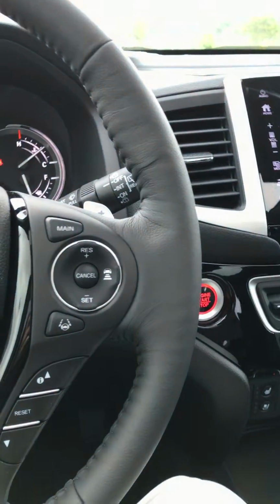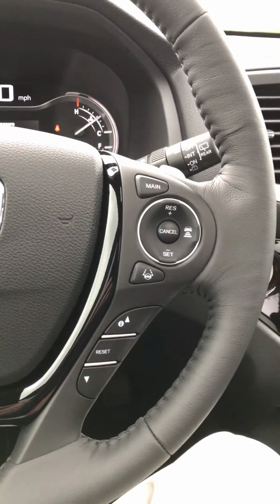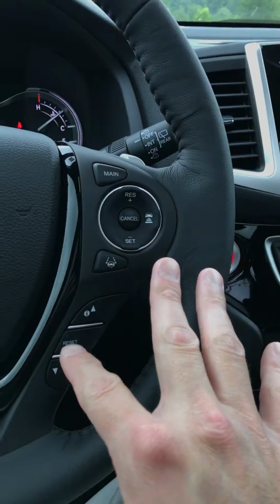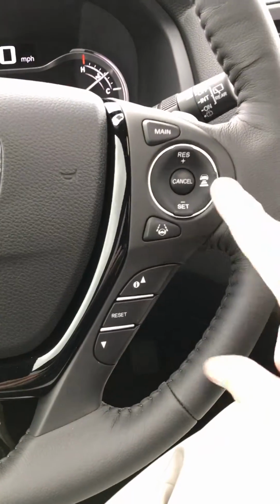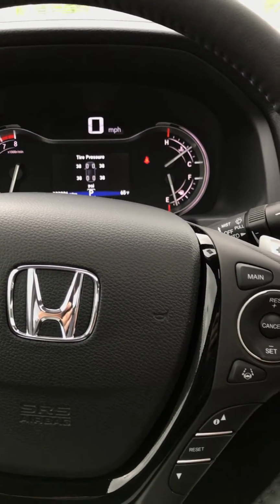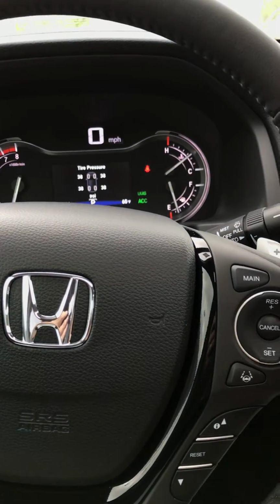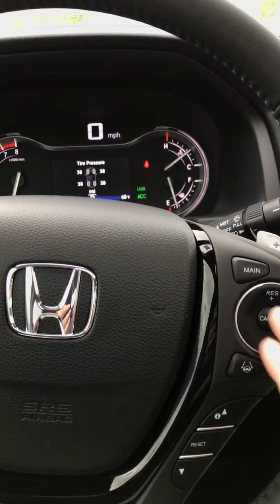One of the coolest features that Honda's added this year is called the Sensing package. And you might have seen that on the feature list that you looked at, but I'll try to make it pretty brief. Sensing is basically a suite of 4 different features. The first one is called Adaptive Cruise Control. So basically what that does is, if you have your cruise set, the car will monitor the distance between you and the car in front of you.